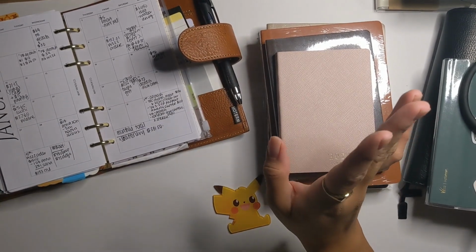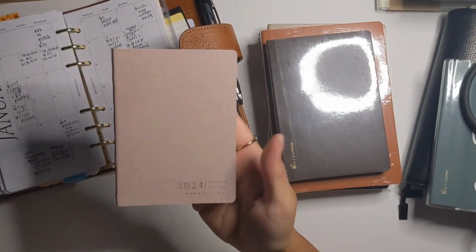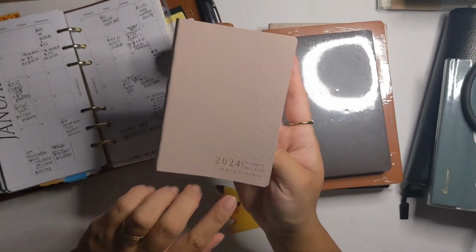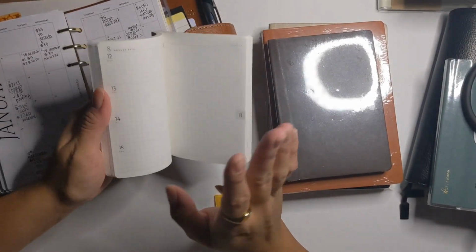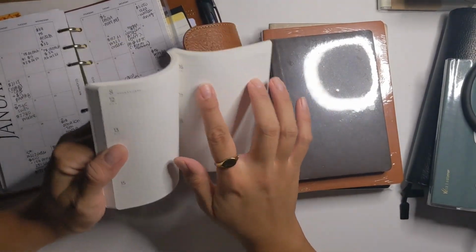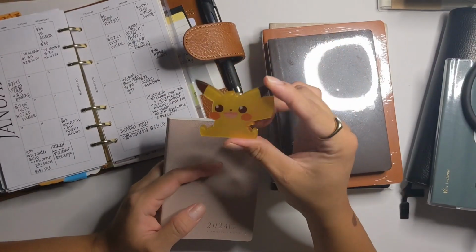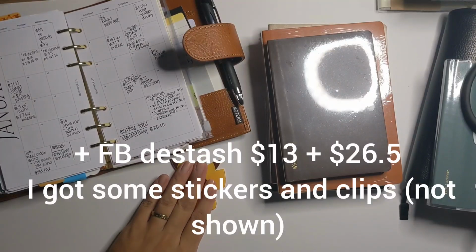What else did we get? The other thing that I also got in January was this common planner. It's just a passport size, brand new. It is 2024, but I do plan to redate it for next year. And I'm thinking I'll use this as my morning pages because it's a good little size. In that same destash I also got this cute little washi cutter, which is my little Pikachu. I don't use him often, but he's really cute, so I got that.